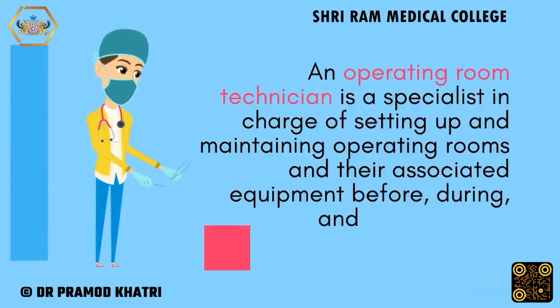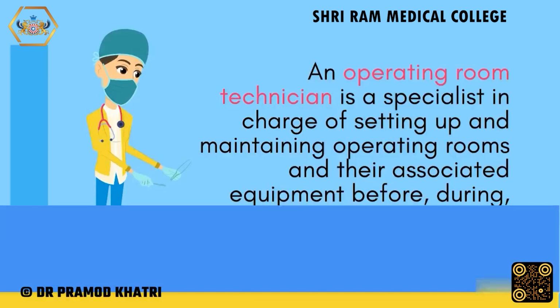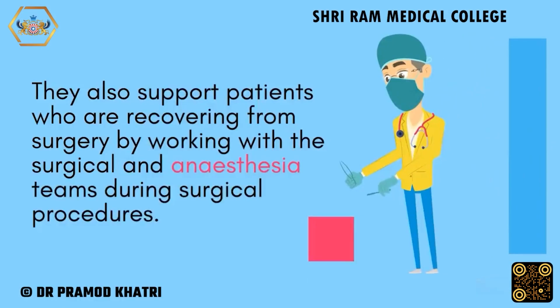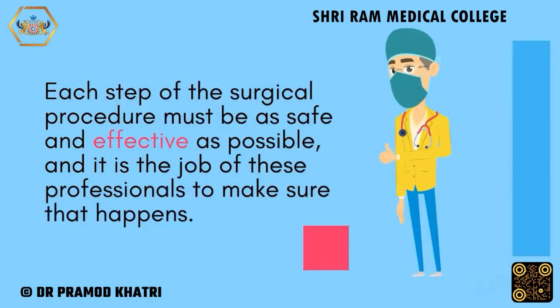An operating room technician is a specialist in charge of setting up and maintaining operating rooms and their associated equipment before, during, and after surgery. They also support patients who are recovering from surgery by working with the surgical and anesthesia teams during surgical procedures. Each step of the surgical procedure must be as safe and effective as possible, and it is the job of these professionals to make sure that happens.